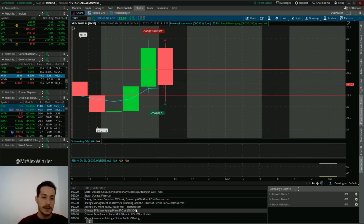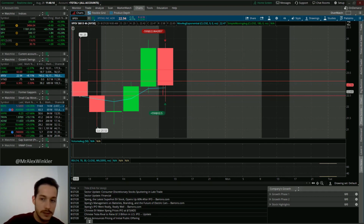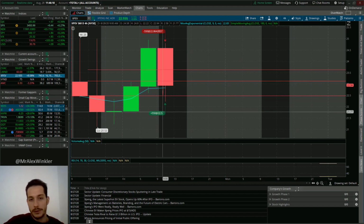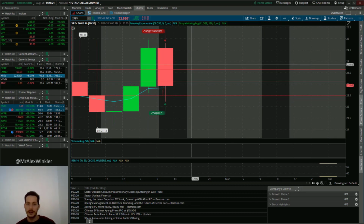The point is, it looks like it opened here on the day around 22.5. So that's just right around where I bought it the second time. So really kind of straightforward, clean trading. I don't know much about this company besides the fact that it's a Chinese electric car company. So we'll see where it goes.